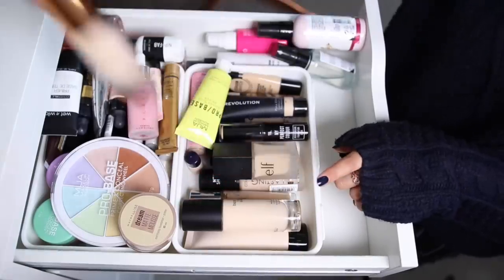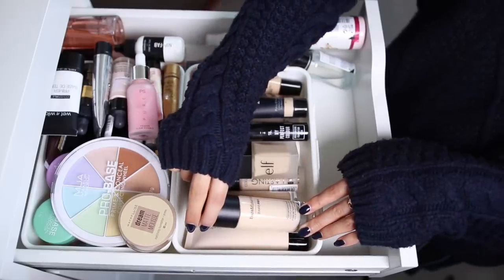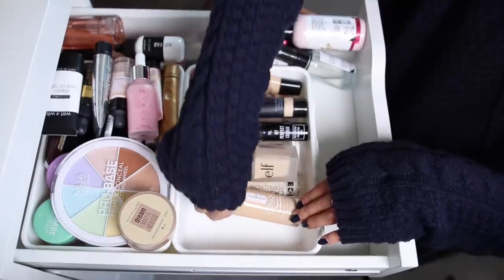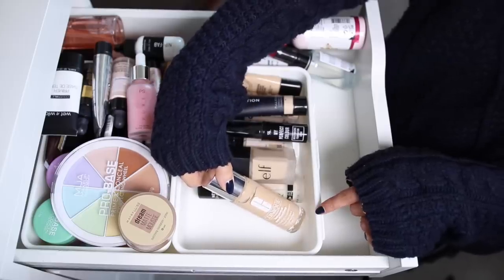I'm gonna keep that because it is a really good foundation. This, I don't think I've ever tried this. Bare Minerals Perform... I'll keep that one. What is going on here? That cannot match me. I think that could be useful for when I'm fake tanned. Maybe I should keep it because I am tanning more often.